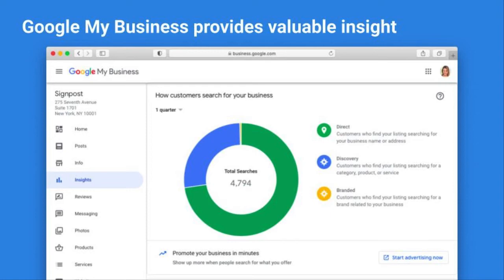However, I think it's interesting to take into account the discovery section. That's the blue section. Some people are looking for marketing software, help with reviews, help with lead management, etc. And they land on Signpost as a result. So that would represent for you guys someone who is looking for window cleaning or pressure washing in your area. If they're searching for that category, searching for that geographical area, and land on you, that's how they would, quote unquote, discover your business.